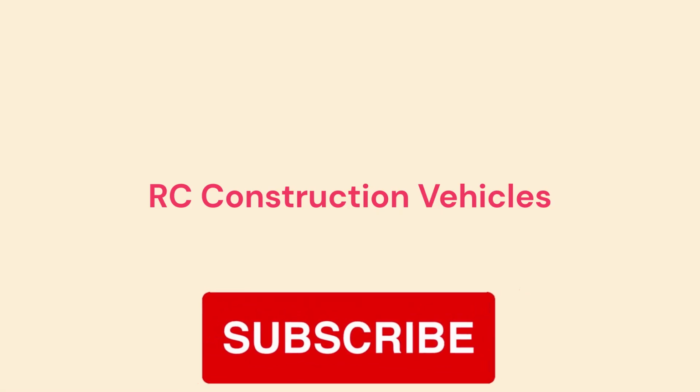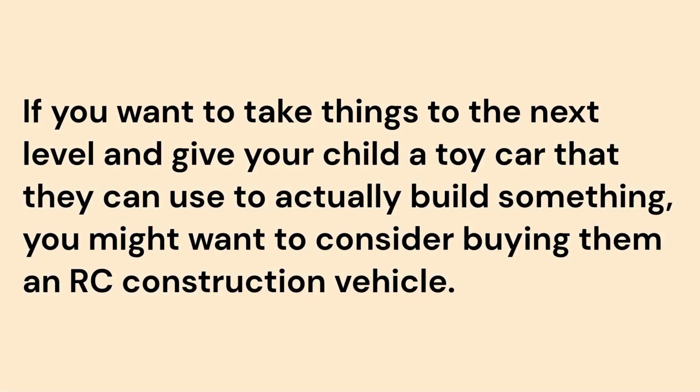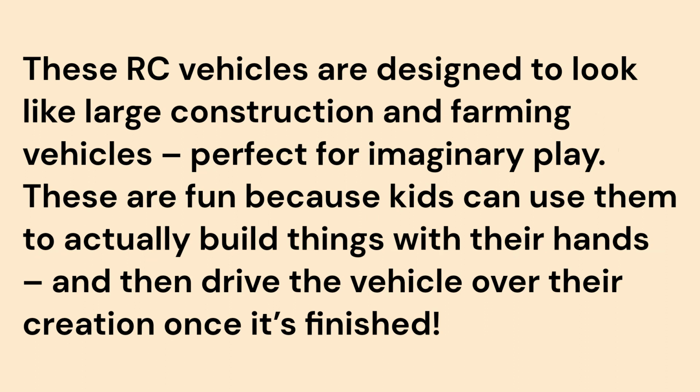RC construction vehicles. If you want to take things to the next level and give your child a toy car that they can use to actually build something, you might want to consider buying them an RC construction vehicle. These RC vehicles are designed to look like large construction and farming vehicles, perfect for imaginary play.